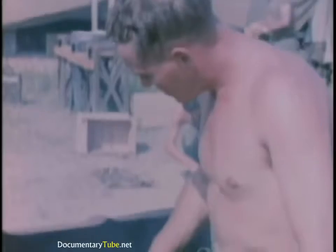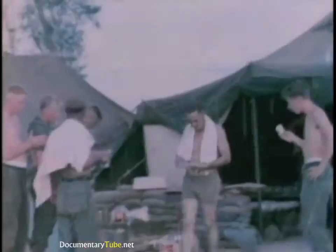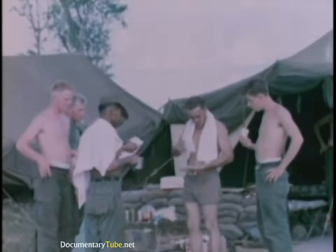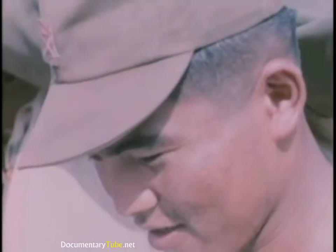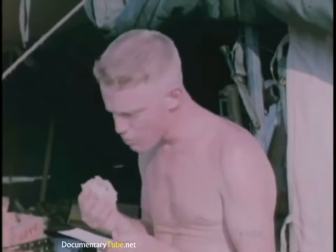In a moment of complete relaxation, the members of the platoon have a cookout, as one of the sergeants turns out charcoaled hamburgers. The day is made complete as the mail arrives, and the men munch while getting the word from home. All part of the life of a foot soldier in Vietnam.